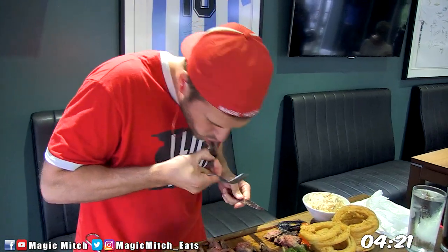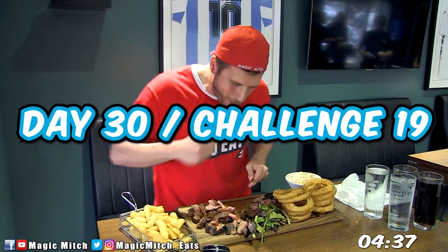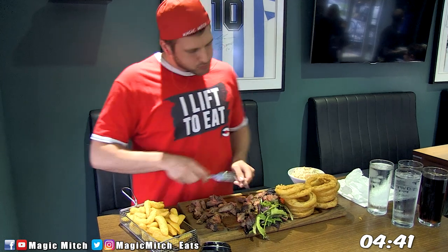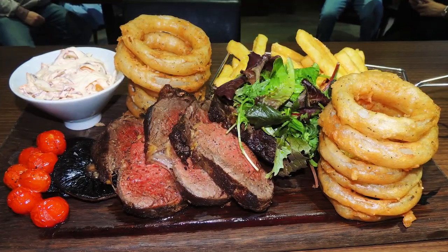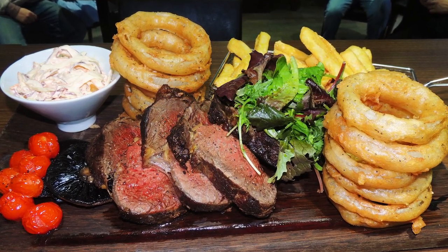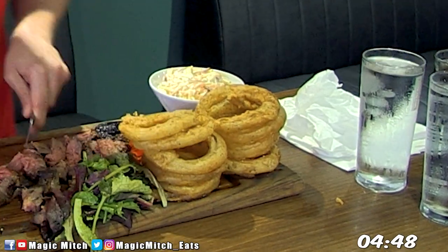If you've been following along on this entire trip, this is day 30, challenge number 19 of this tour across the UK and Europe. And for this battle at hand, I'm at Skylark Sports Bar, taking on their 50-ounce steak challenge. Now with this challenge, you have a huge 50-ounce ribeye steak, but that's not the only thing that's massive in this challenge, because you also have 15 big ol' honkin' onion rings. I mean, look at those monsters.